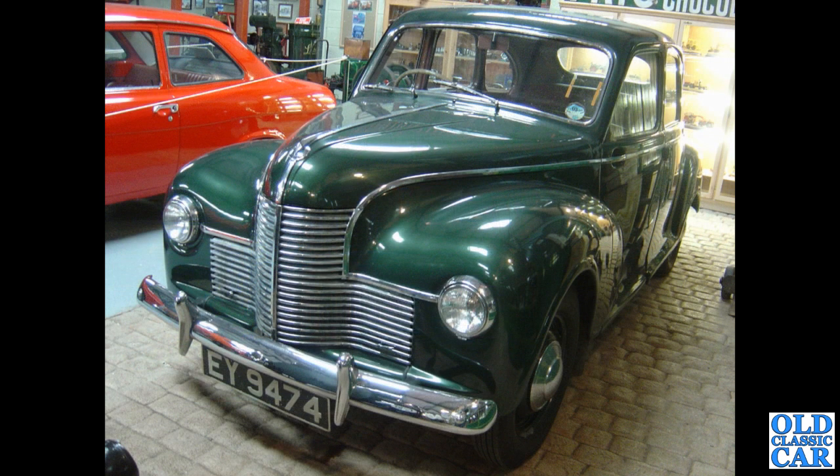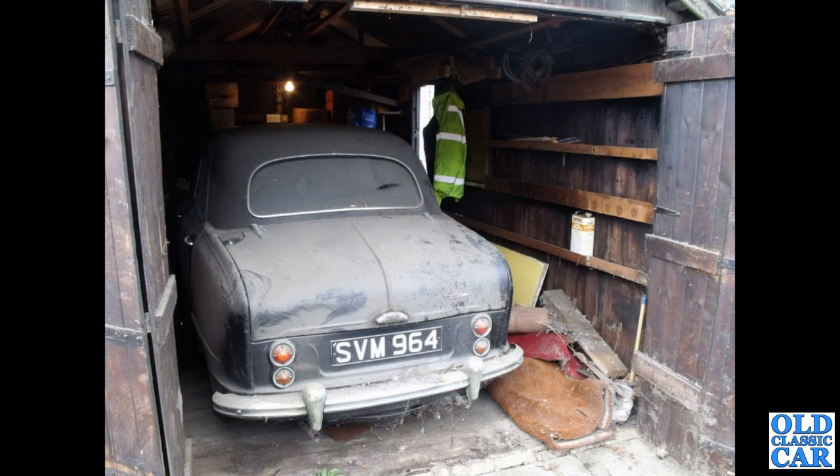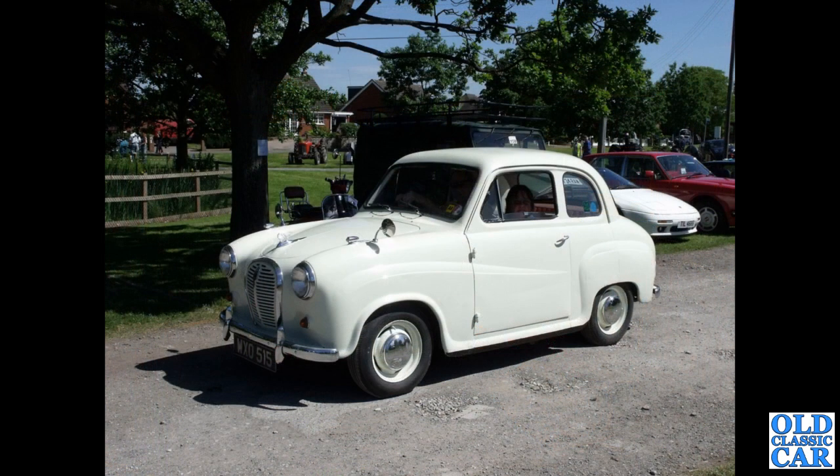Jowett Javelin again, another one, this one in green. Again, this was over in Wales at a museum, I believe, possibly on Anglesey. And an A50, an Austin A50 Cambridge that I found in a wooden shed many years back. And then another Austin, white A35 two-door saloon.